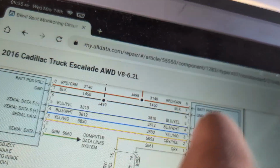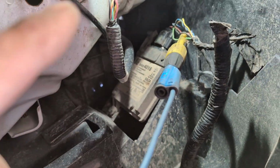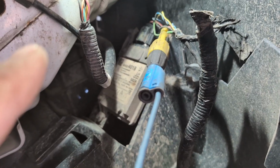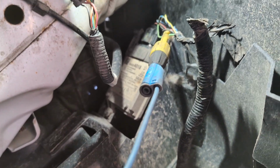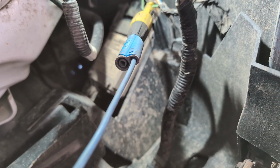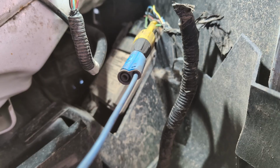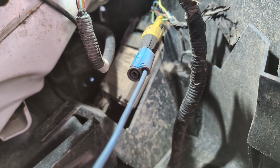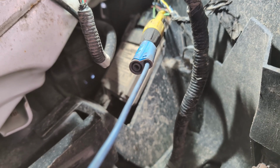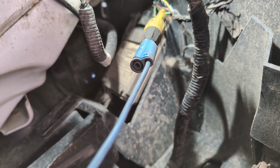So, power and ground is there at this module. I did verify that off camera, and I just thought I'd bring you guys back to show you that the communication from all the other modules is there. So it's looking to me more like a module issue than anything else. But what I'm going to do real quick is try to remove the module. I don't know how easy that's going to be, but we're going to see if there might be any indication that water might have gone in.